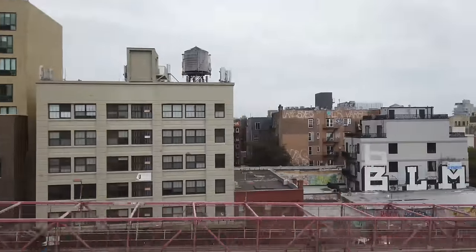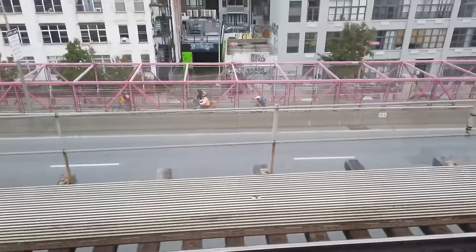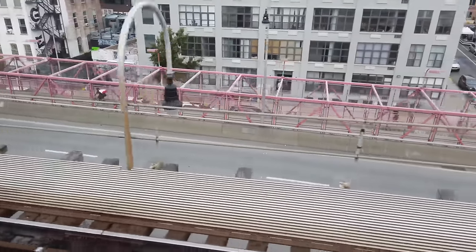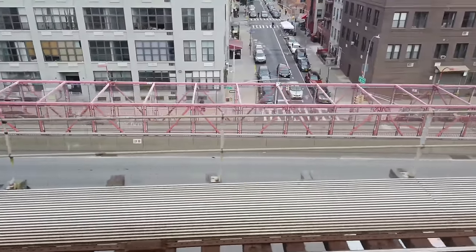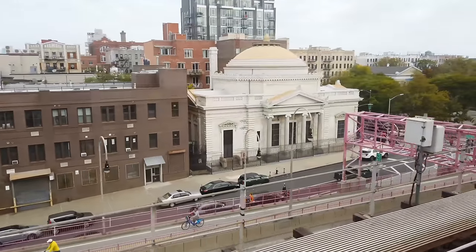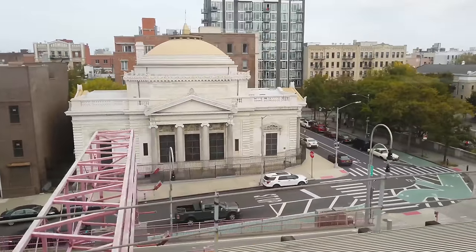373wythe.com. Okay, well. So this is Williamsburg. That's right, Williamsburg. I wouldn't say Long Island City because I'm so used to the N train going into Queensboro Plaza, but nope. Williamsburg. Oh, it's an old bank building. I love old bank buildings. This one's not being used though.